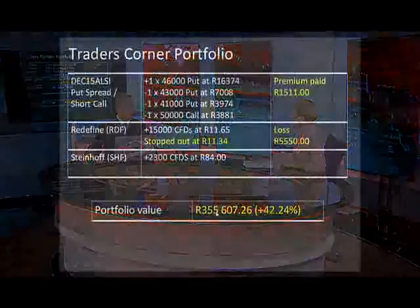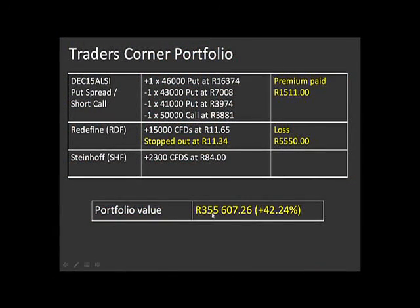Well, taking all this into account and the recent trades for the portfolio, what is it looking like at the moment? Right, so we've got 355,000 Rand in our portfolio. It is down a little bit from last week because obviously we lost money on Redefine. There's our 5,500 Rand loss reflected there. At the top here, we've got our December put spread structure, which is still working in the background for us.